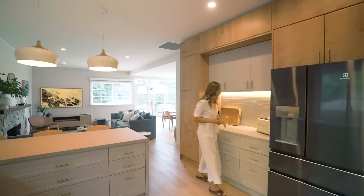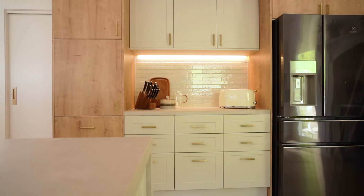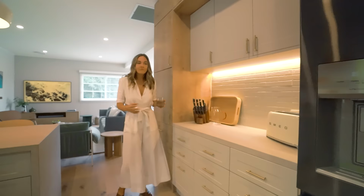I also really wanted to introduce more bench space, so I love having the addition of this breakfast bar. This gets used a lot actually, and so I really like the fact that we've got additional bench space because essentially it's a small kitchen, but it's really helpful to have this.